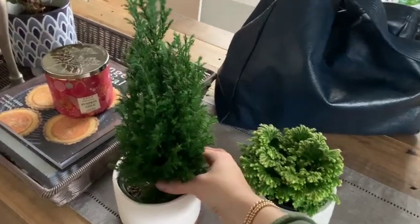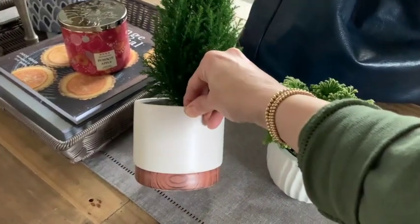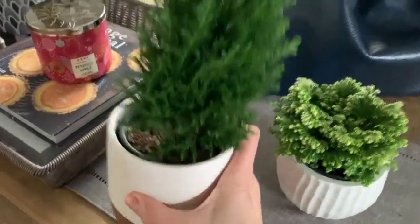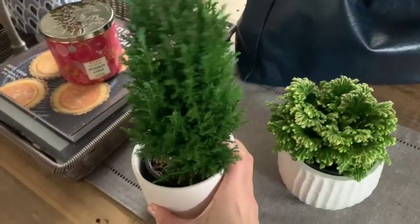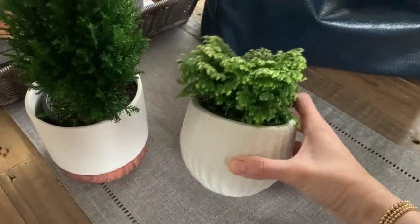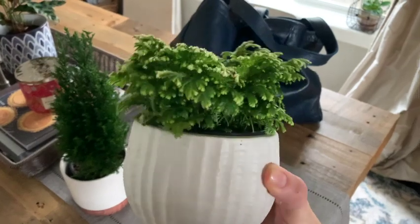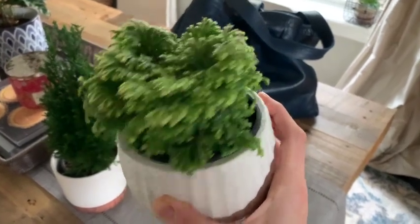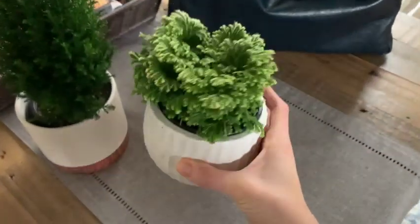I got this really cute little tree. I forget which one it was. And this really nice pot that has like a wood grain on the bottom. So I thought that was really pretty. And then this little frosted, I can't remember what this is called, but they always have these around Christmas time at the nursery. They are such a cute little gift. And I found this sweet little pot there as well.